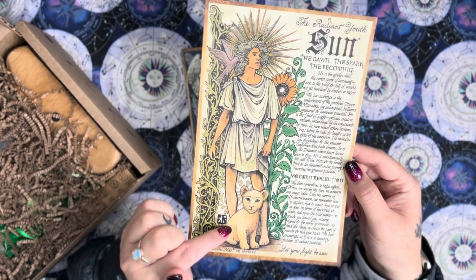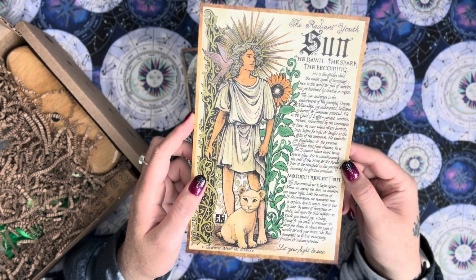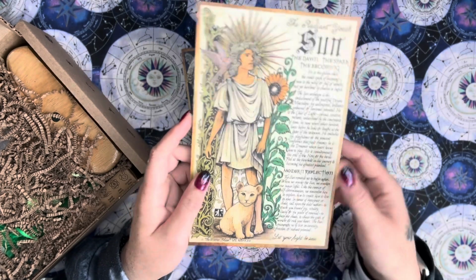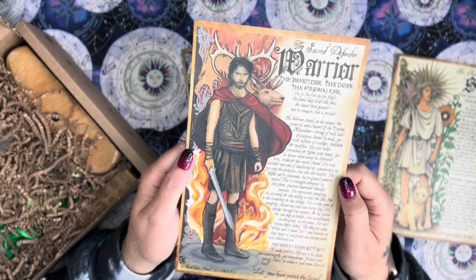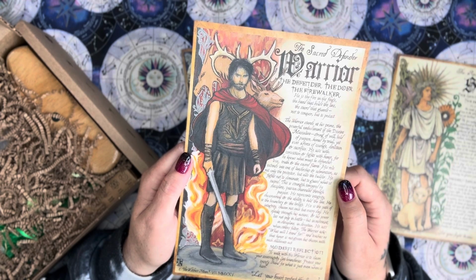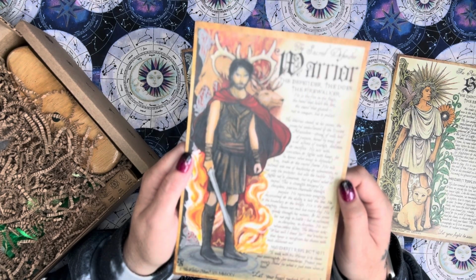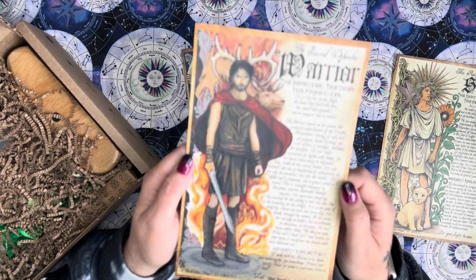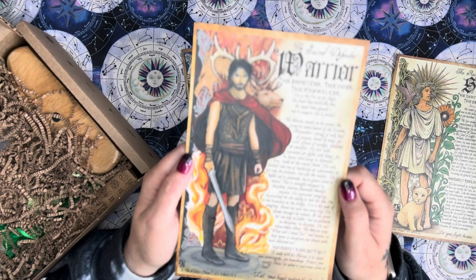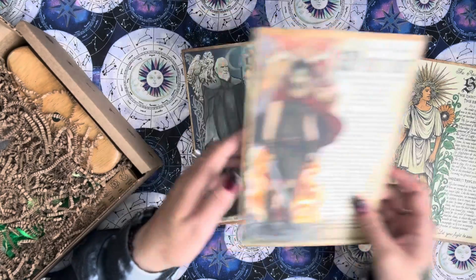Nice. I like the way there's a young lion there as well. That's so cute. Very pretty. So that's that one. And then we have the Warrior, the Sacred Defender, the Defender, the Door, and the Firewalker. Ooh. Here's the fire in the forge, the hand that holds the line, the sword that guards, not to conquer but to protect. Wow, that is beautiful. I really like that one.